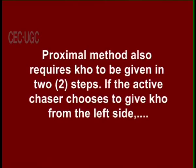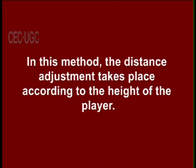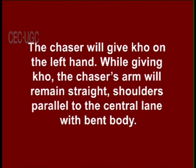Proximal method. The proximal method also requires Kho to be given in two steps. If the active chaser chooses to give Kho from the left side, he should first stretch out his left leg, remaining at a distance of 3 to 4 centimeters from the central lane and 60 to 70 centimeters from the cross lane. In this method, the distance adjustment takes place according to the height of the player. The chaser will give Kho with the left hand. While giving Kho, the chaser's arm will remain straight, parallel to the central lane, with bent body.